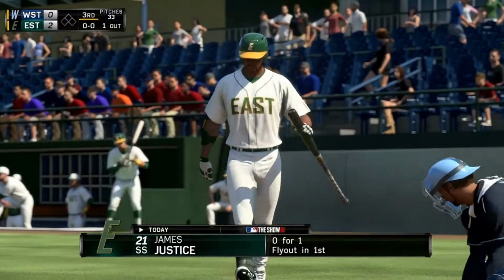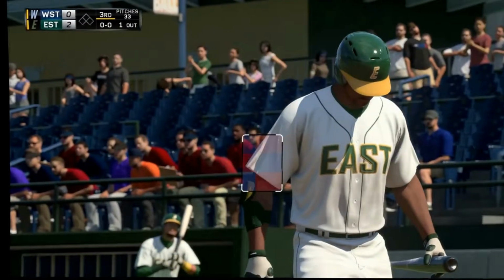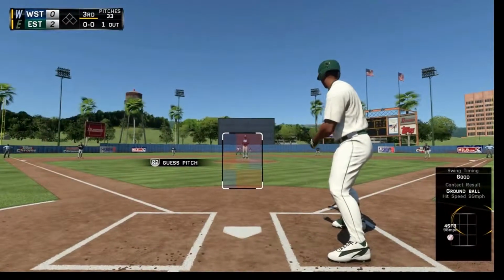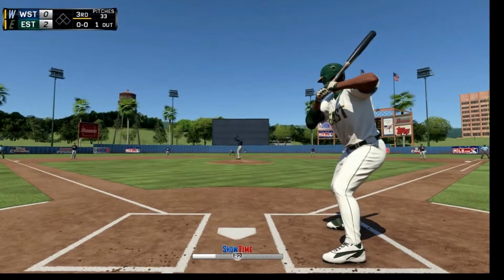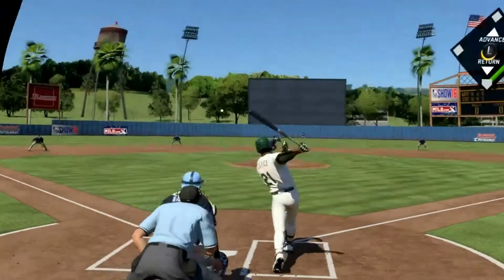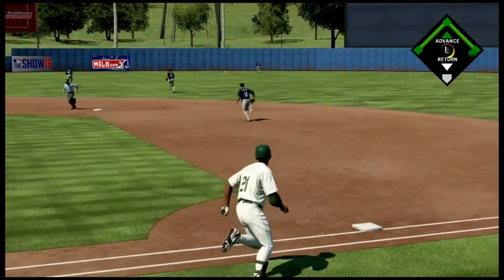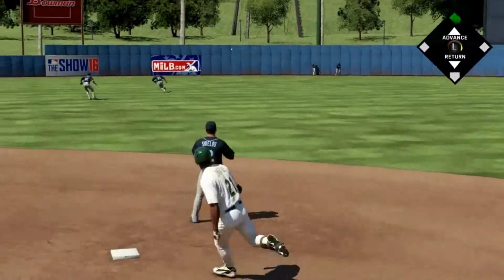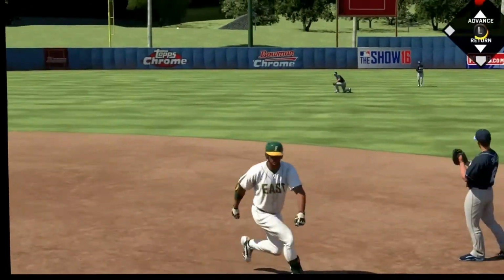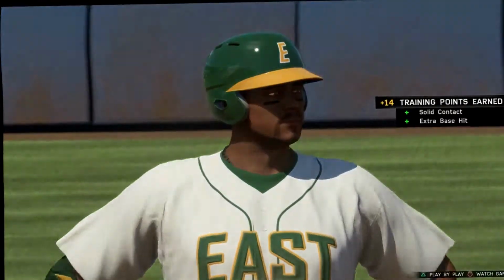Gotta make it up. Justice is into the box for his second appearance. 0-1 with a flyout. James Justice. First pitch of the at-bat on its way. Swing, line drive. That's going to be trouble. Around, at your base hit right there. In there safely. A double. There you go. That's the way you do it.